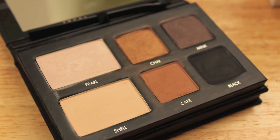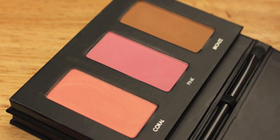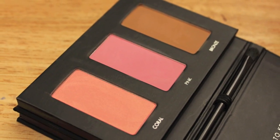Like, I love it. Now onto my beauty favorites this month. I have to start with my Lorac Pro To Go palette. I have been loving this thing. I do have an entire video dedicated to this where I do a review and show you guys swatches of all the colors, but really quick, it's just an awesome little palette.